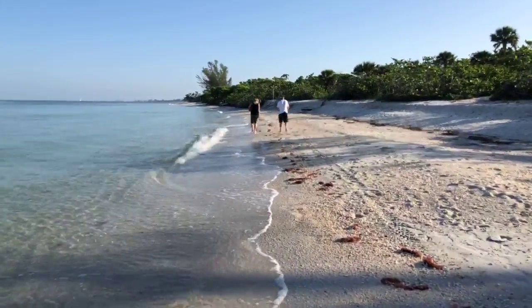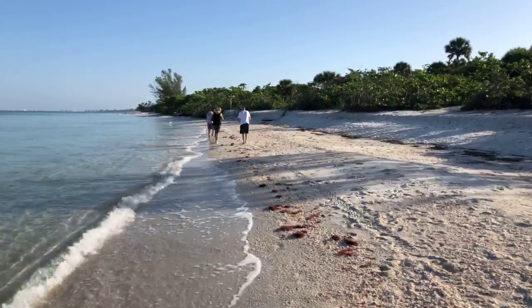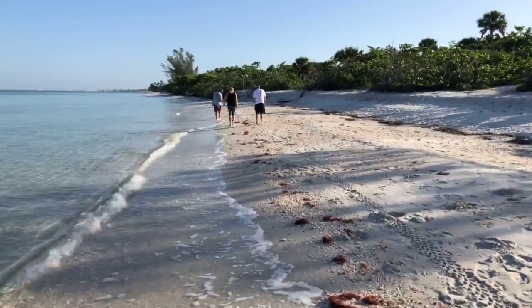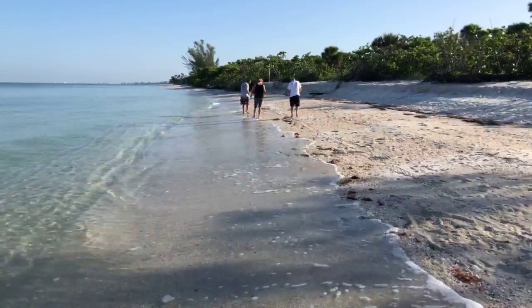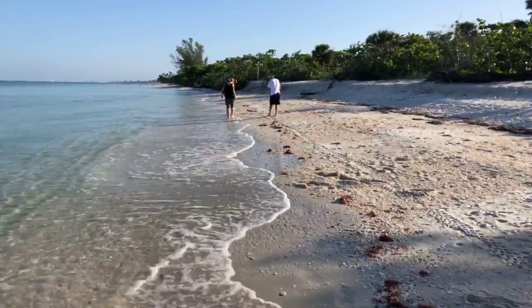This is where our beach starts to fade away here. It all got washed out by Tropical Depression Alberto not too long ago. Son of a gun. Destroyed the north end of our beach. Hopefully it'll come back. This beach comes and goes. Mother Nature does her thing.